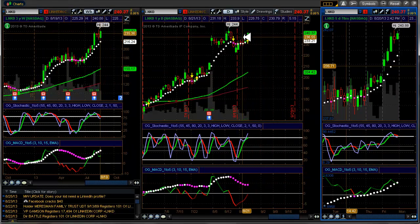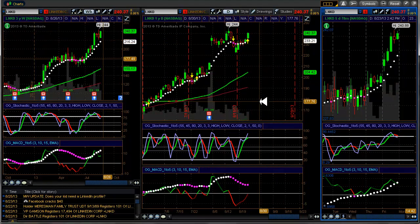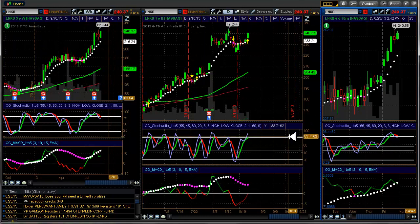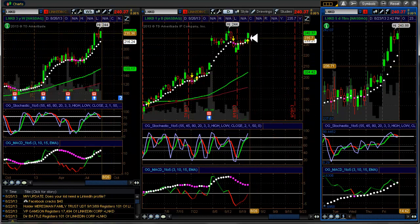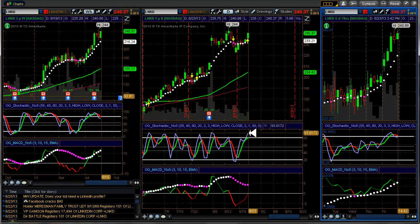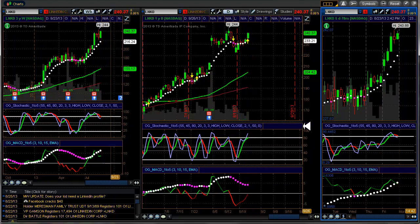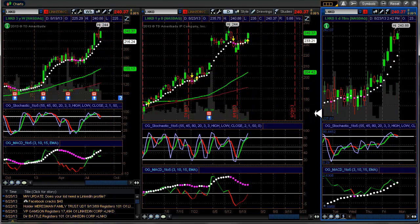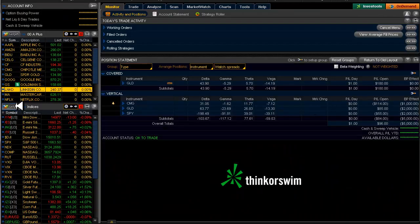LinkedIn. Still looking very good. Good old LinkedIn. Looks like you're not going to want to fill this gap here. But no entry for us, even if we are bullish on this. This big candle here definitely precludes us from jumping in on that one. MasterCard.